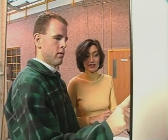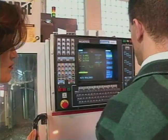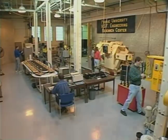The Center for Collaborative Manufacturing earned a $10 million grant from the National Science Foundation. The center develops engineering tools and methods to support the exchange of technical information among companies, universities, and government laboratories.